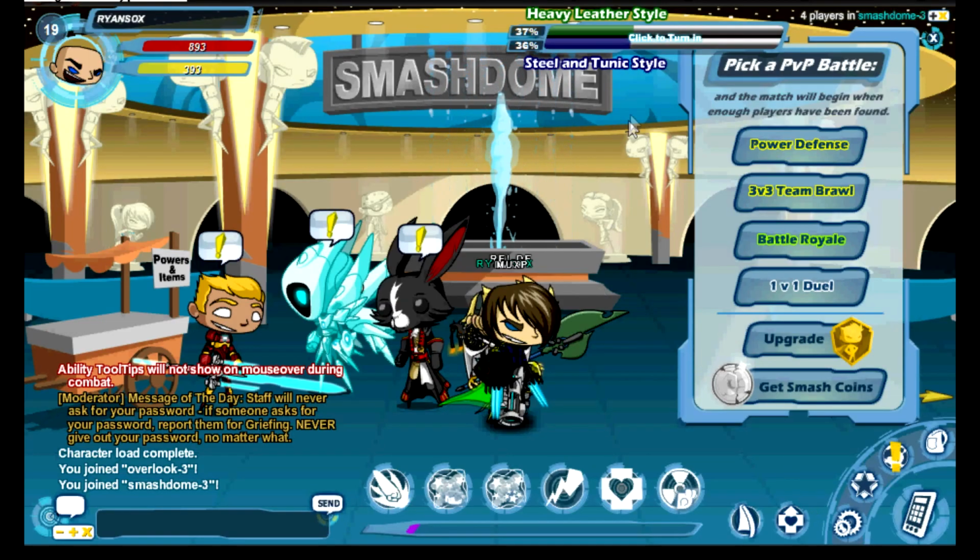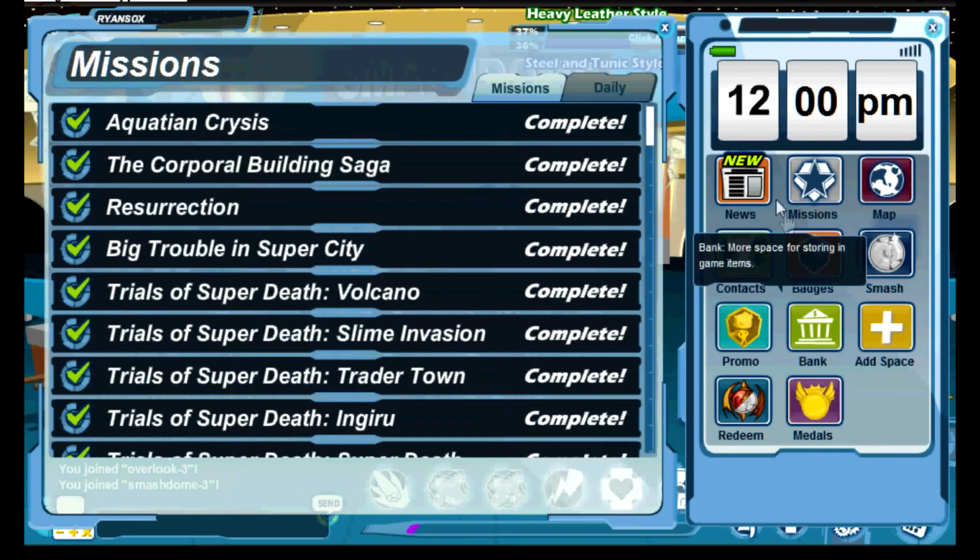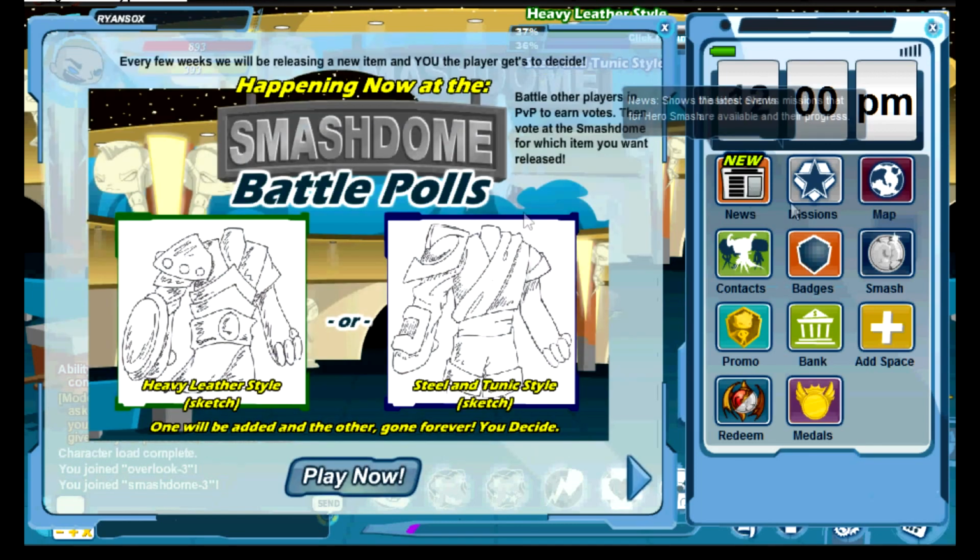This week in Hero Smash, we're going to have a battle polls update. The heavy leather style is in the lead with 37%, followed by the steel and tunic style with 36%. If you want to see the designs over again, you can click on the Hall Droid, go to the news, and here's the sketch of the heavy leather style, and here's the sketch of the steel and tunic style. I actually hope that the heavy leather style wins, so I'm going to be playing PvP to help get the heavy leather style to win.